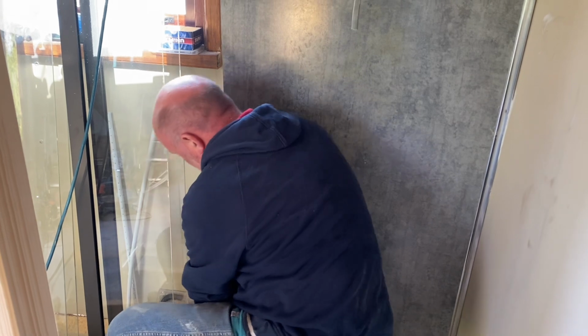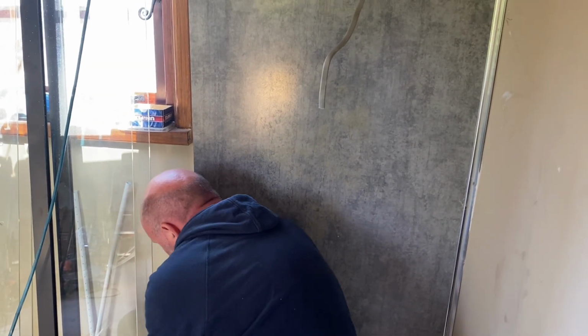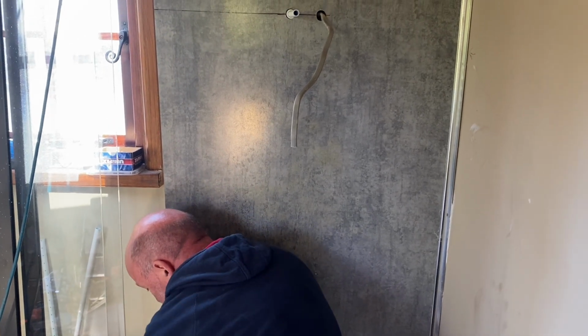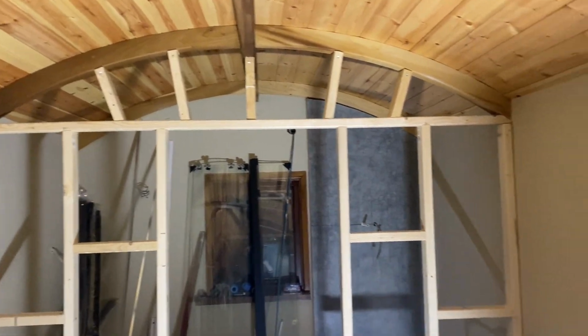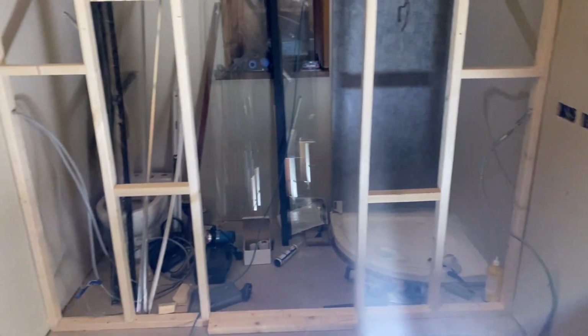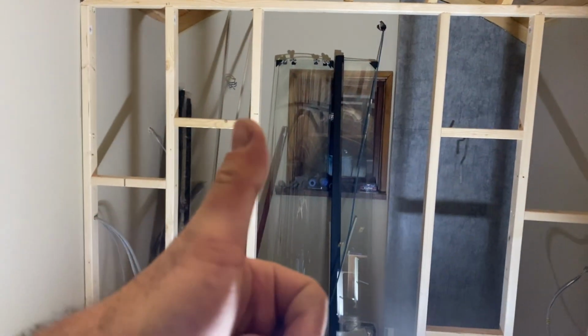You feeling happy? What do you want to do when this is on there? I can't tell because it's glass. Can you move this glass out of the way, please? So after much fun with the shower sides, we've now got to a point where we can put the stud walling in, in anticipation for the new wall which we're about to build and about to show you.